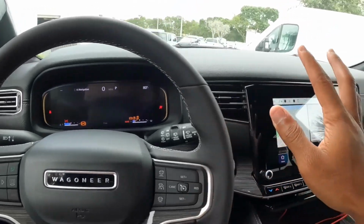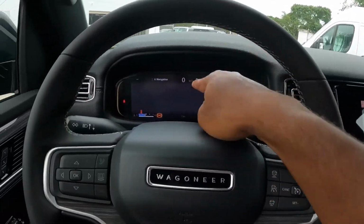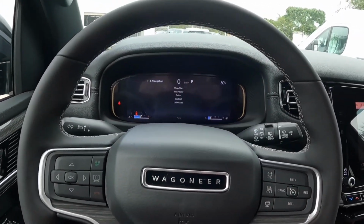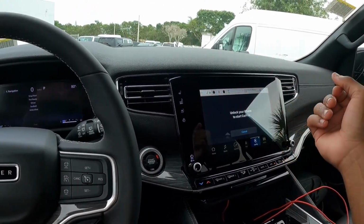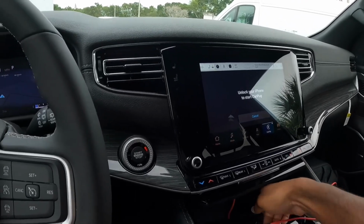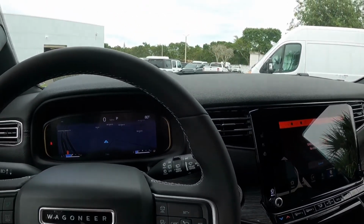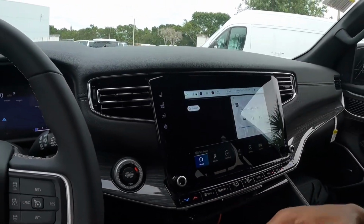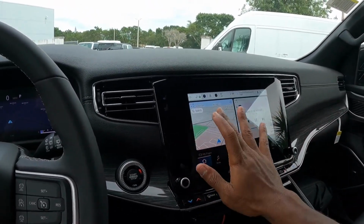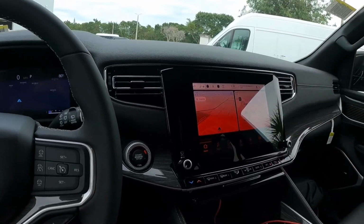You guys are greeted by these two large infotainment systems here. This is a 10.1-inch display. You can customize that. Over here is going to be a 10.3-inch display. So very large infotainment systems here. It does support Apple CarPlay and Android Auto. Once you do that, looking at the Apple CarPlay, very bright screen. This also runs the Uconnect 5 system, so we'll talk about that in a few moments.